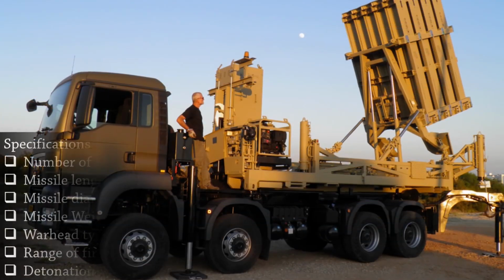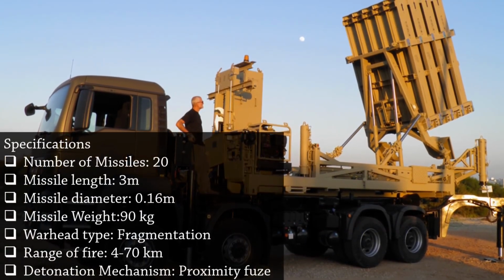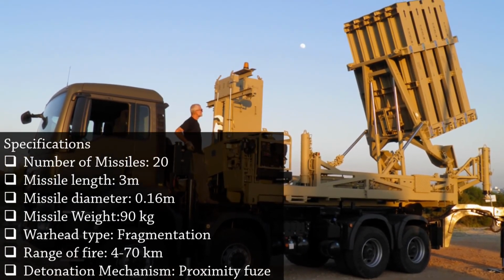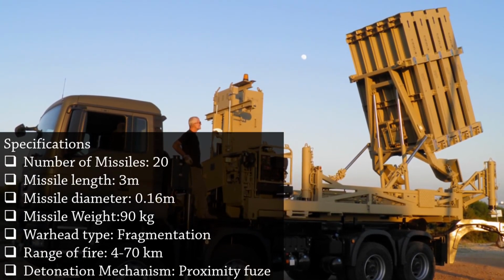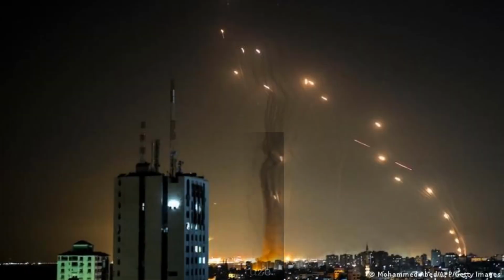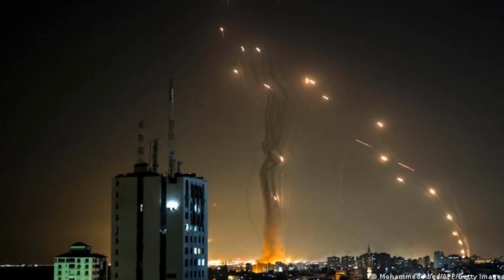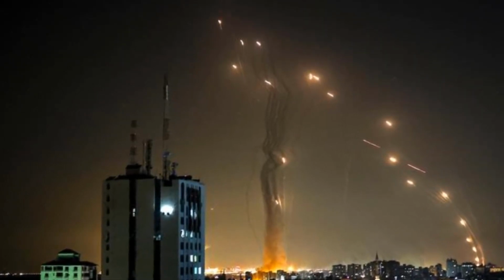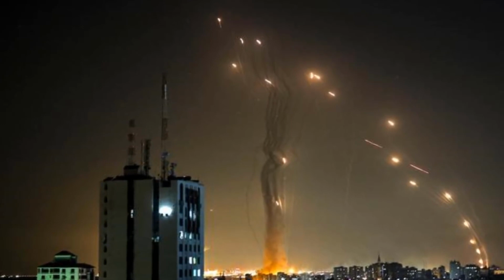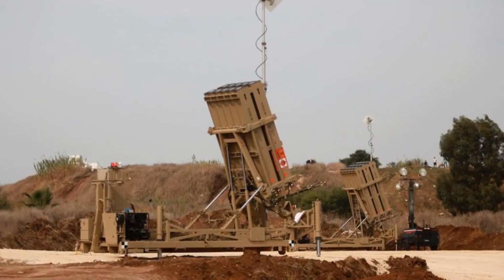Iron Dome was chosen by Israel's defense ministry to defend and protect Israel's civilian population on its northern and southern borders. C-RAM, precision-guided warheads, air-breathing threats, cruise missiles, and unmanned aerial vehicles are among the threats that Iron Dome tracks, analyzes, and intercepts. The Iron Dome is quite expensive.